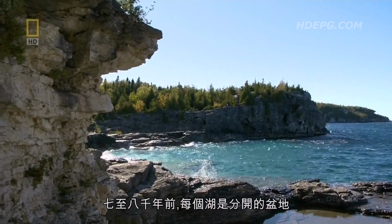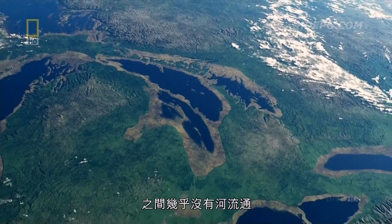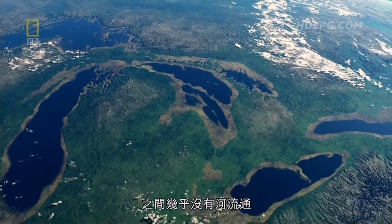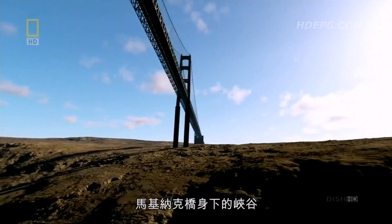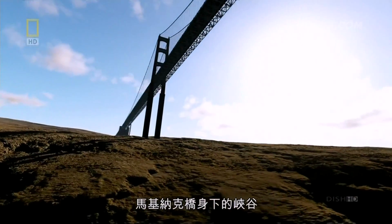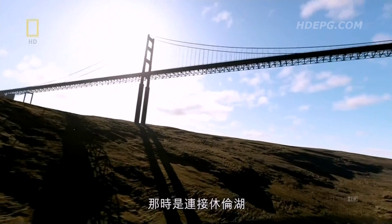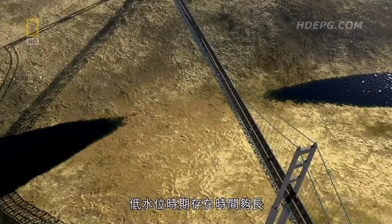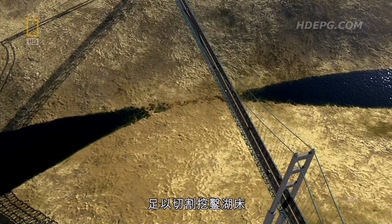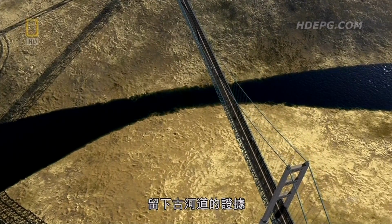7,000 to 8,000 years ago, you would have seen each lake as a separate basin, with few, if any, rivers running between them. The gorge under the spans of the bridge in the Straits of Mackinac formed when lake levels were much lower. It was then a narrow river joining Huron and Michigan. The low water level existed long enough to cut and gouge the lake bed, leaving behind this evidence of an ancient river channel.